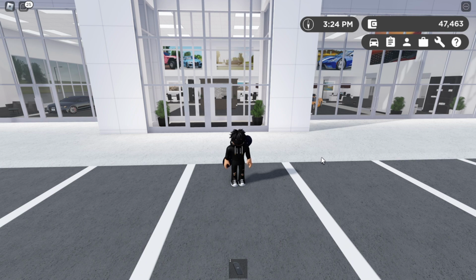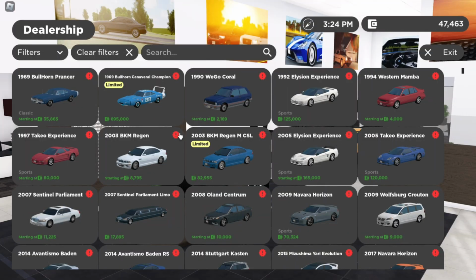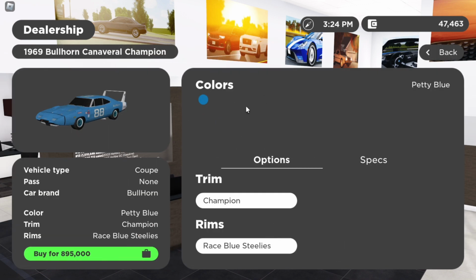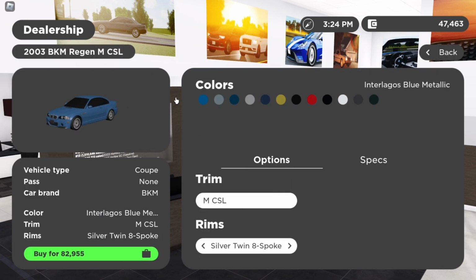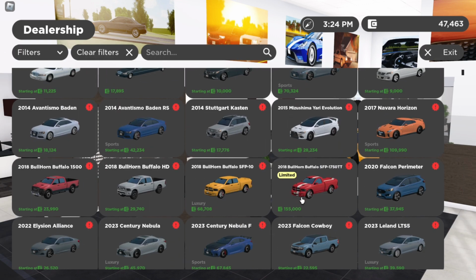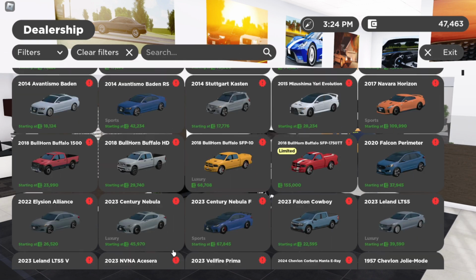Today I'm going to be reviewing all the limiteds from the new Greenville Spring Update, March 2023. Currently, there are 4 limiteds, and you can currently buy 2 of them. You have a 1969 Dodge Charger Daytona race car for $895K, a 2003 BMW M3 CSL for $82,955, and a 155K Ram 1500 SRT 1750 TT.